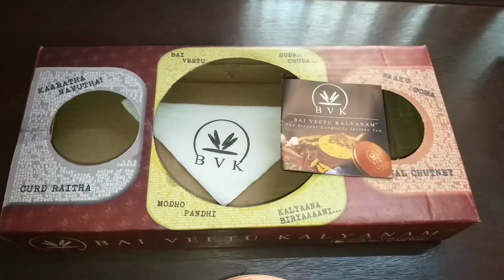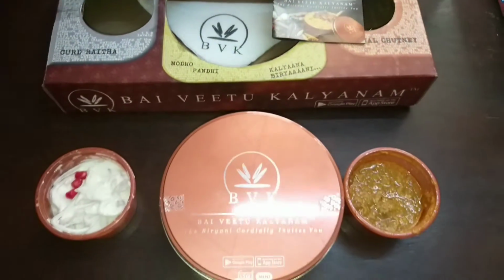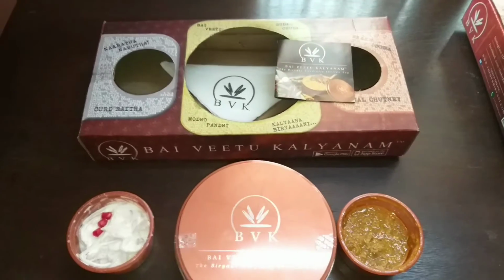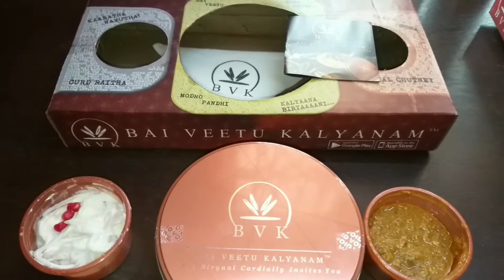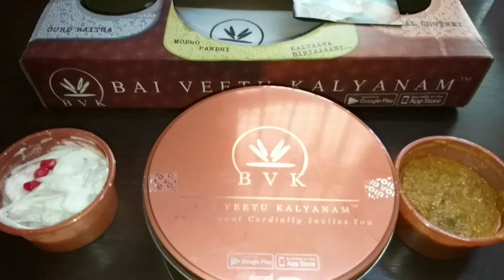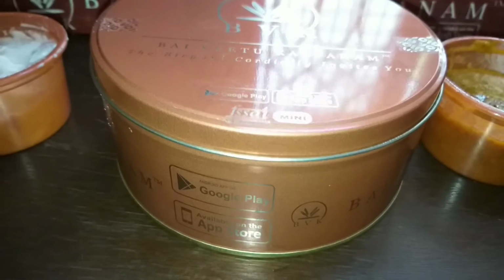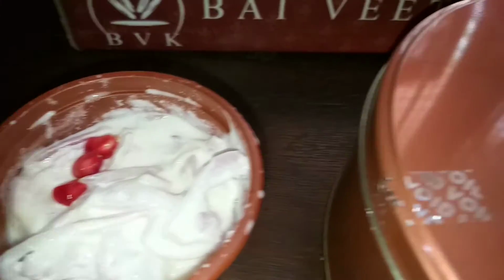This is a smaller pack which we ordered. This is chicken biryani, which we got for 199 rupees. In this pack, there's only chicken biryani, raita and brinjal chutney. Beeda and halwa is not there in the smaller pack. This pack serves for only 1 person.